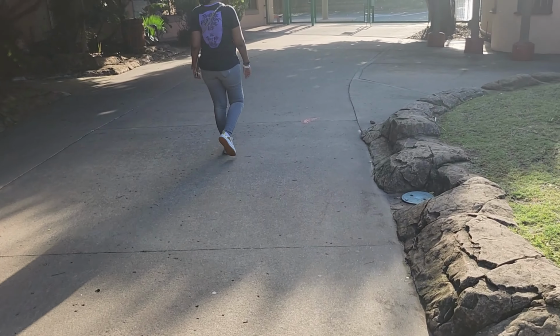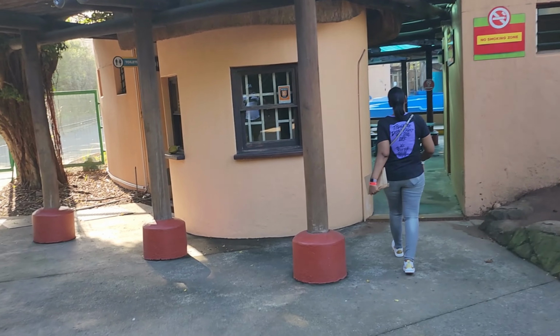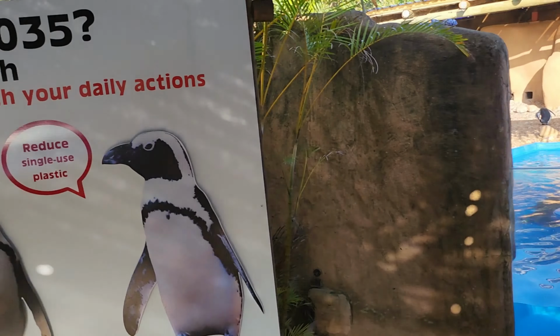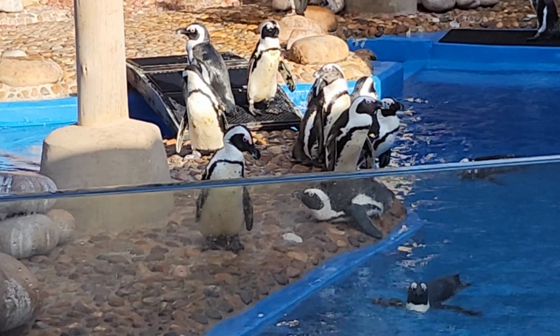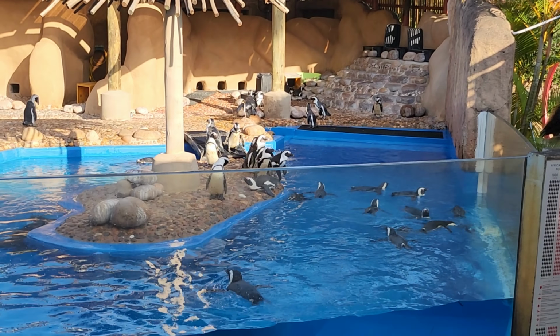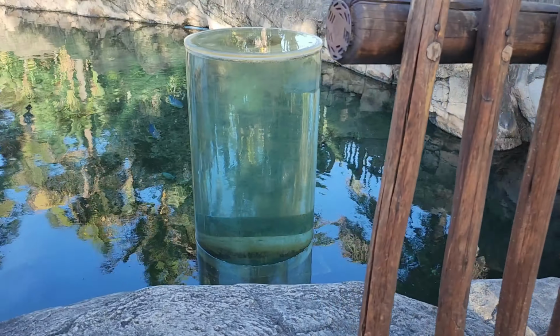So guys, we're outside the dolphin show, and now we're heading towards the dolphin lookout and the penguins. I didn't find any seals. Welcome to the penguin world. That's the fish above water.